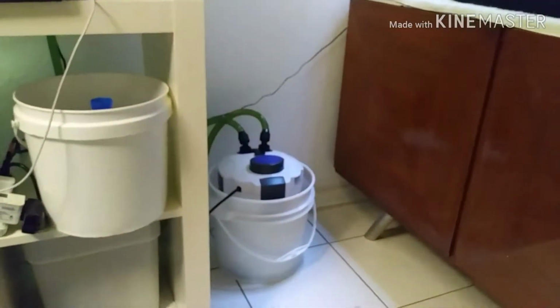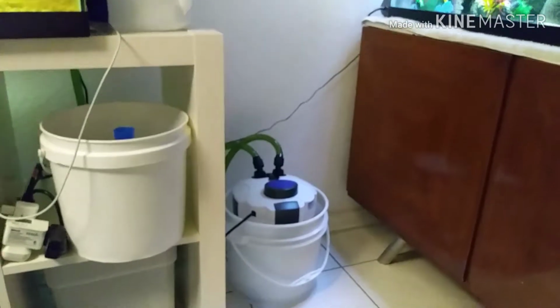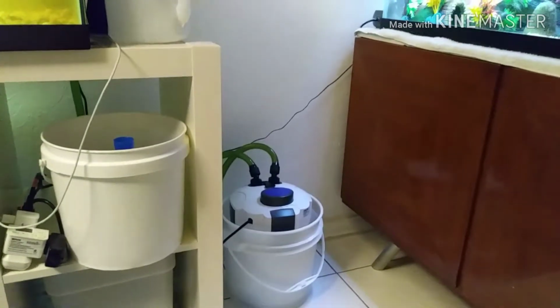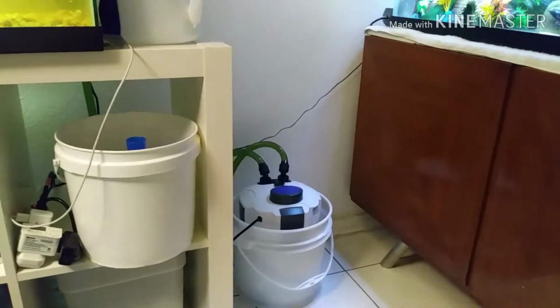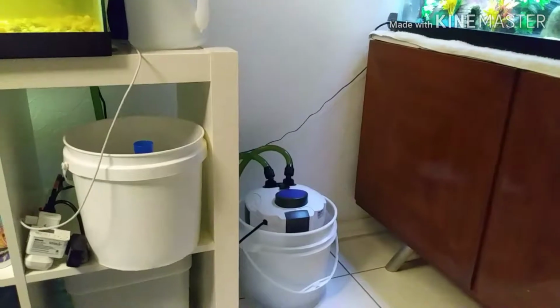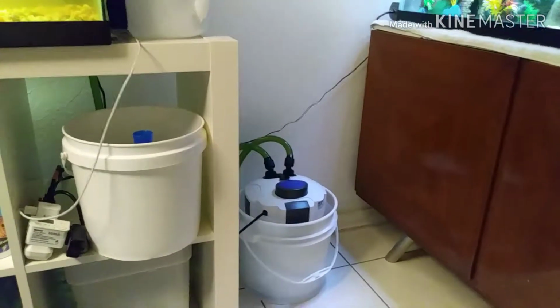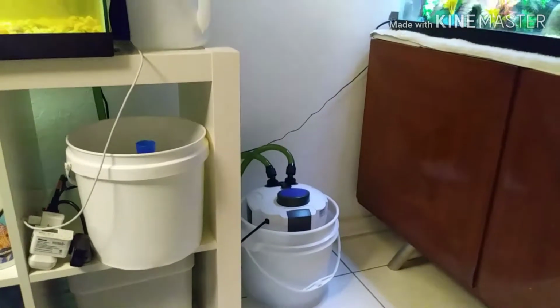Now it looks like a Sun. It is not branded like a Sun, but it is exactly like a Sun. So pretty much it's a Sun with a different name on it. Same machine, different name. But we're more used to hearing about the Sun filtration systems, whom of course I love.